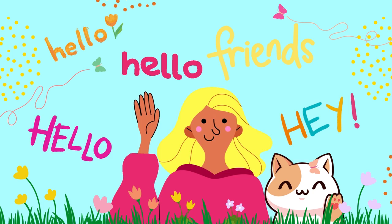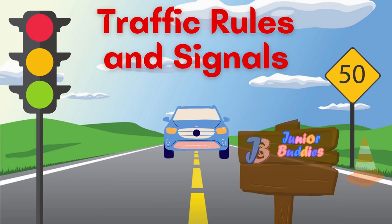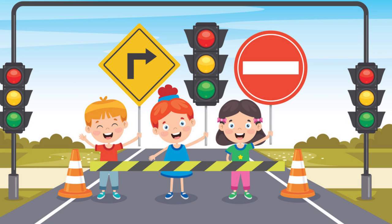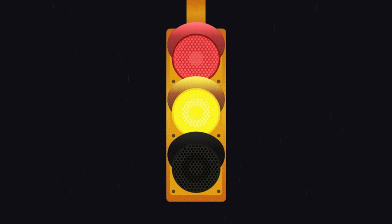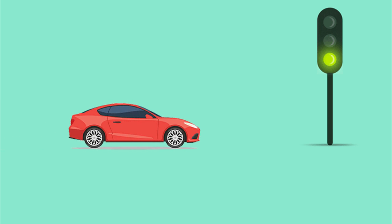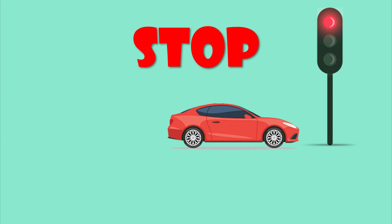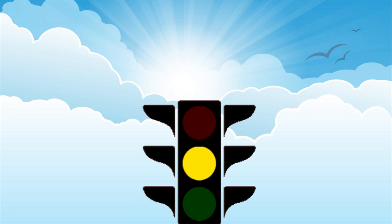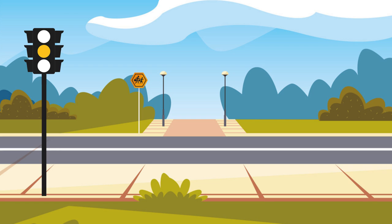Hello friends. Today, we will learn about traffic rules and signals. All vehicles must follow traffic rules and signals. What does each light of the traffic signal say? Red light means we have to stop our vehicle. Green light means we have to go. After the green light, when the traffic signal shows yellow light, we have to slow down to stop our vehicle.